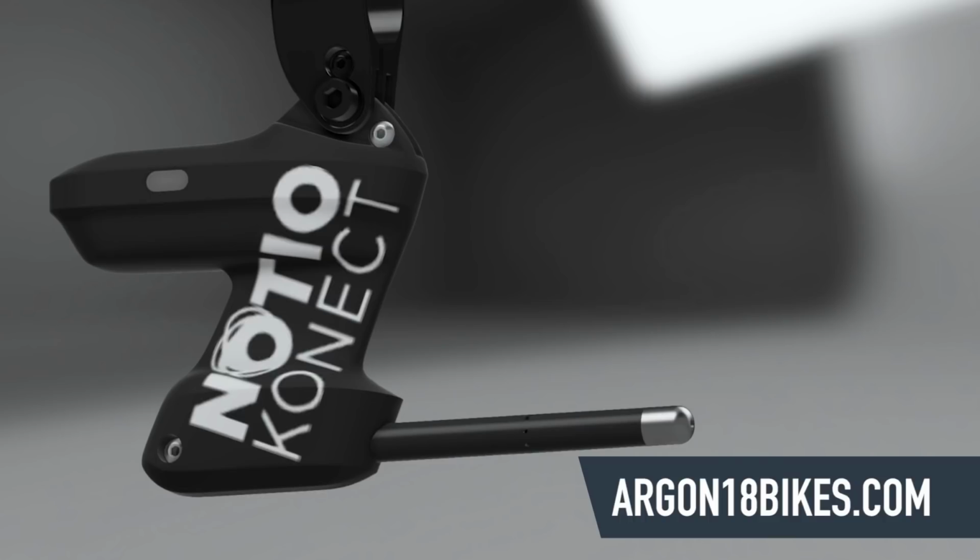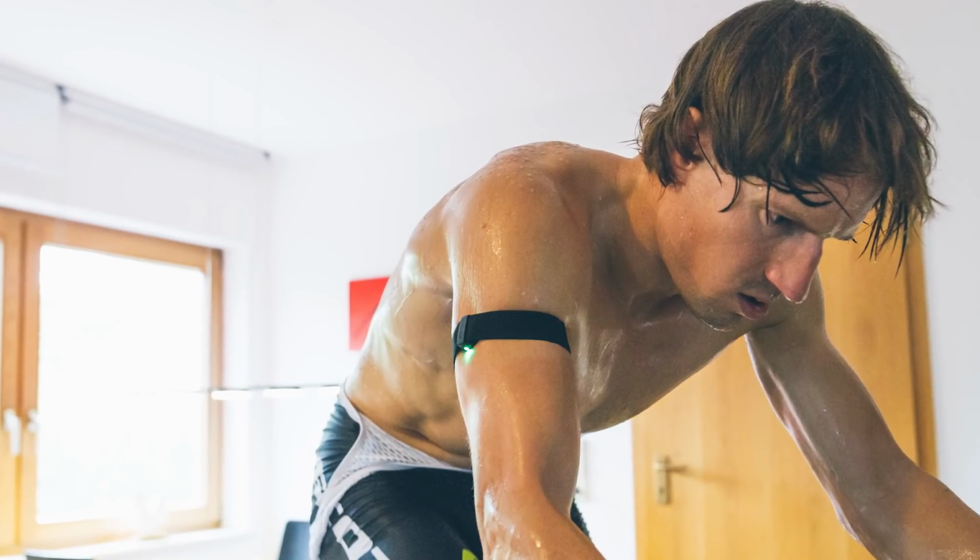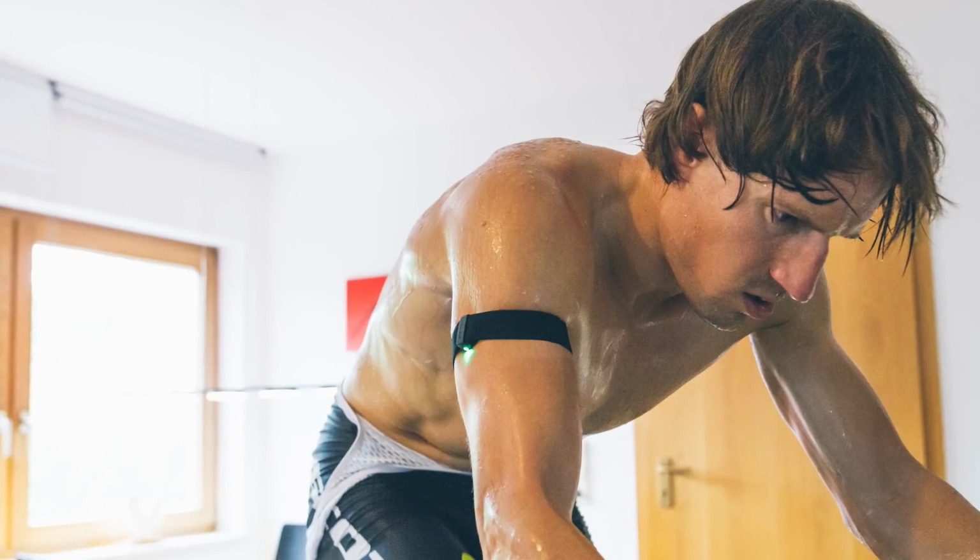Our friends at Polar have just announced the release of their new OH1 optical heart rate sensor. Now, it looks pretty much like the average heart rate sensor, but the great thing is you can wear it on your arm or even on your upper leg, apparently. Yeah, and hopefully we'll be getting hold of these soon, so we'll be able to try it out and let you know how we get on.